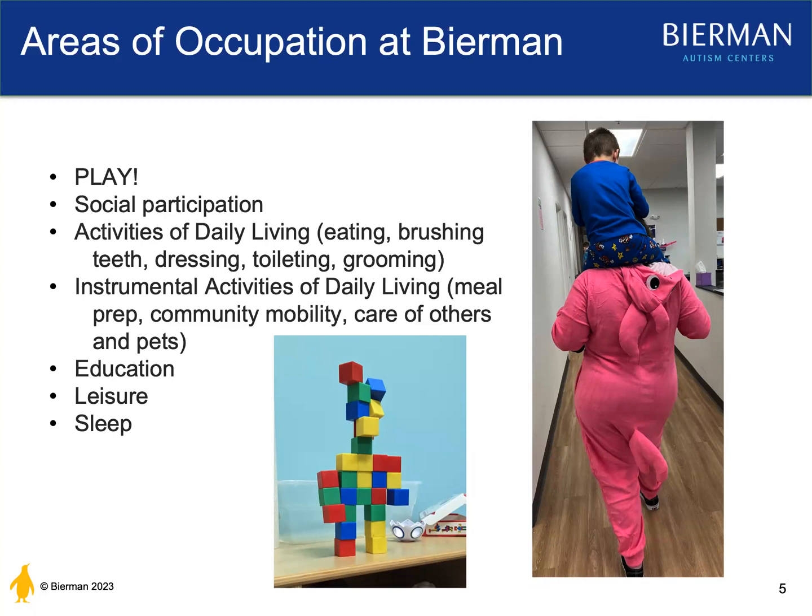And before I move on, yes, that is a photo of me giving a piggyback ride to a kiddo while I'm wearing a mommy shark onesie. The fact that my kiddo's number one occupation is play means that it's mine too by association. So I definitely spend all of my day playing, and it is fine by me.